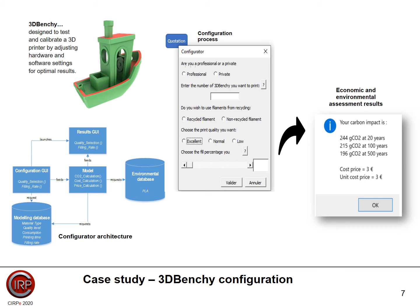These results are shown according to different time spans, like for example 20 years, 100 years, 500 years, in order to allow the customer to see the impact from an environmental point of view of his configuration decision. In terms of economic assessment, according to customer profile, we may either show the cost or price, including value-added taxes. So this is an illustration of the concept of the configurator and the kind of results we shall expect from it, putting together economic and environmental aspects of sustainability.